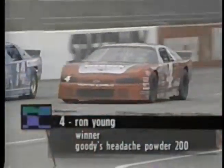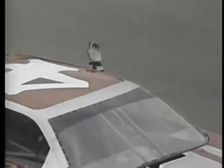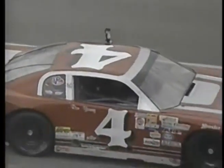How about that for a young man who's been at it since 1988? Winner of the Goody Headache Powder 200, Ron Young, 25 years of age, Conyers, Georgia. He was there all afternoon, Benny. That's what you got to be. You got to be there. And I tell you what, down in Atlanta, Georgia, Stan Malden, the gas man, is just tickled to death. They ever see Carl Wagner engine in that 4 car? And he is a happy, happy young man.